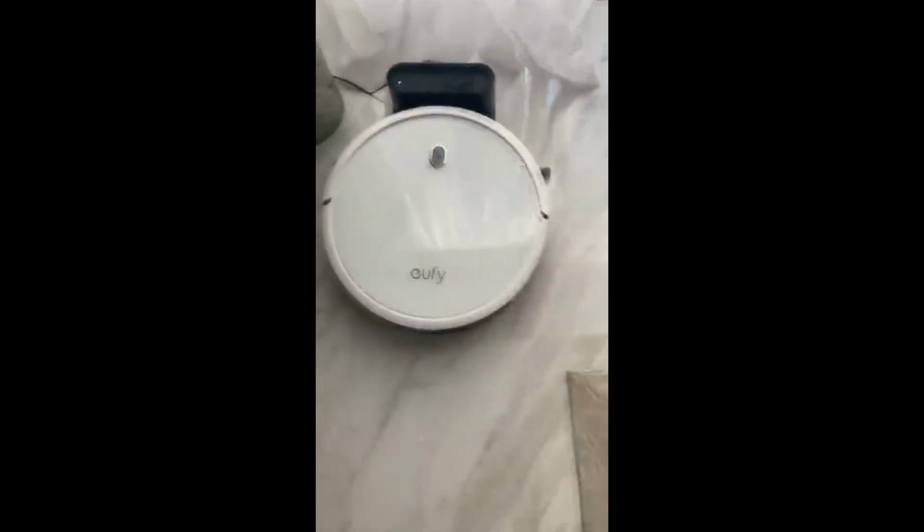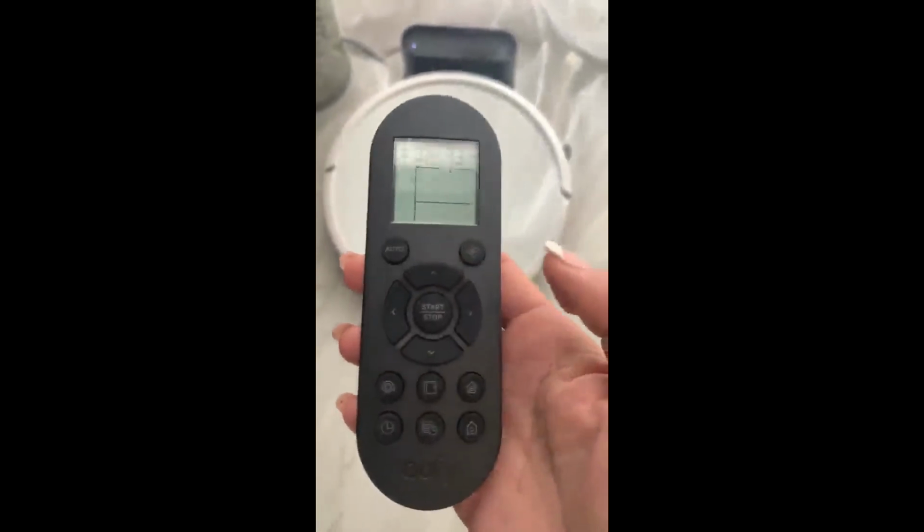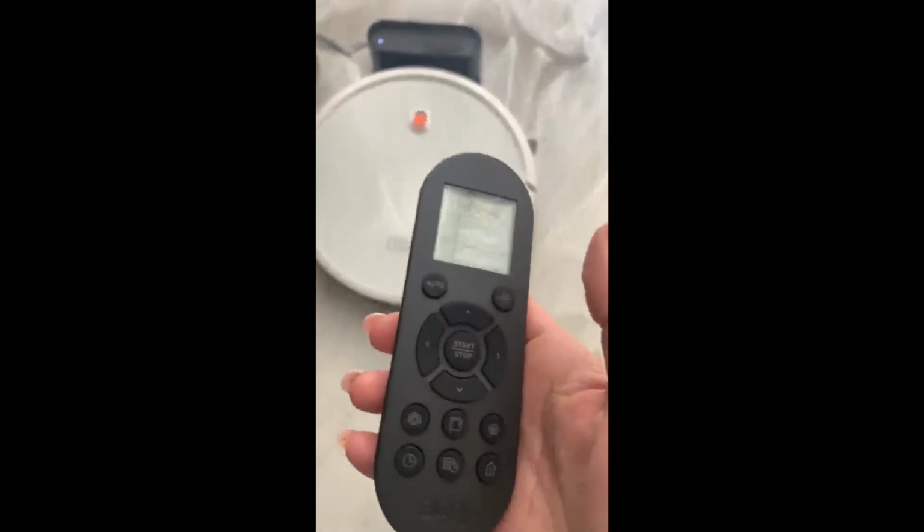Amazing. Nothing on my floor, completely spotless, and I have a lot of fur, and hair, and you know, all the normal things that people end up getting around their home. And then here's your little remote. You can press auto and it'll go to auto clean.